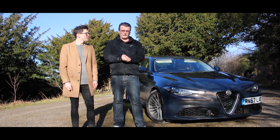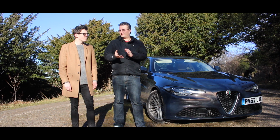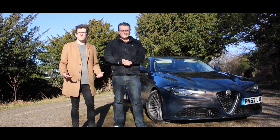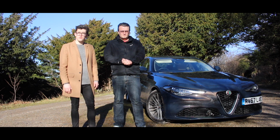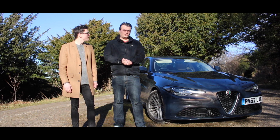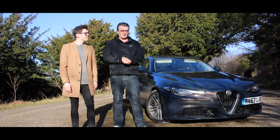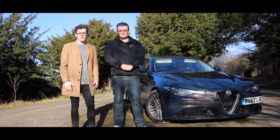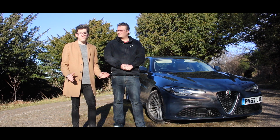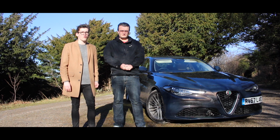The performance is great, the build quality is great, and it makes you feel really good, and it looks very good. Well, it's very practical, there's great tech on this car, this model's very economical as well, and there's a range of engines to choose from. And there's also the behemoth, the Quadrifoglio, which is over 500 brake horsepower if you really want that power. If you're in the market for an executive saloon car and you don't want the normal BMW, Mercedes or Audi, it's well worth taking a look at the Alfa Romeo Giulia.